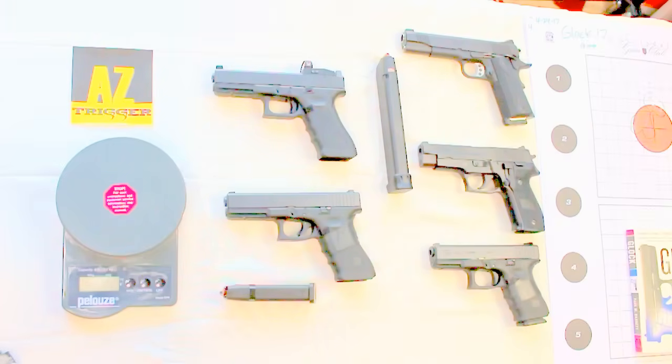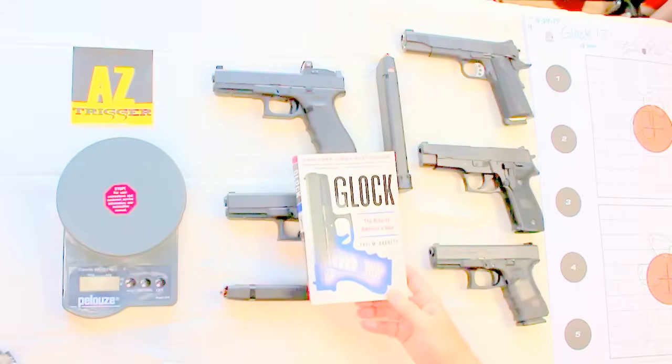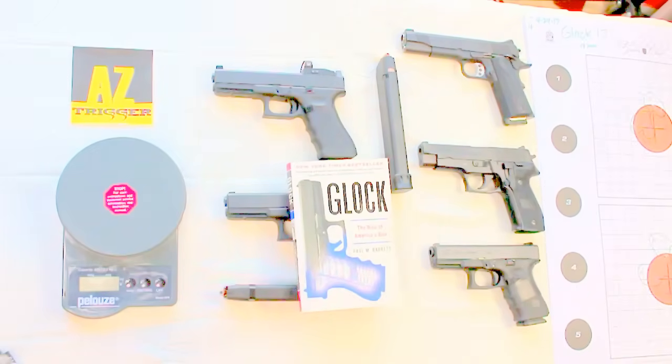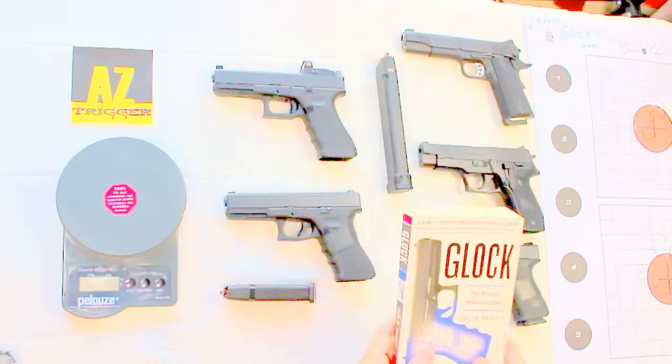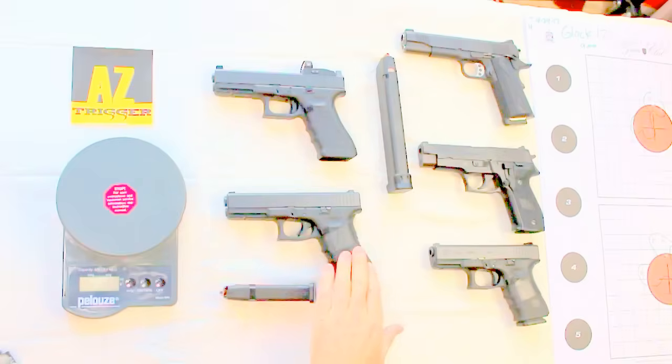And if you ever want to learn the history of the evolution of Glock, how it was developed, there's really a fantastic book out there, and this is it right here. It's called Glock: The Rise of America's Gun by Paul Barrett. So if you want to learn more about what we're going to talk about here, this is a great place to start. It's got a great history, but ultimately leads you into a better understanding of the Glock 17 and what we have here today.